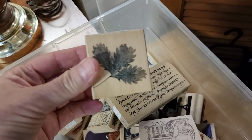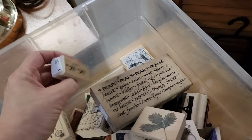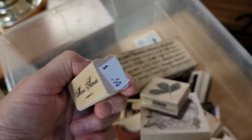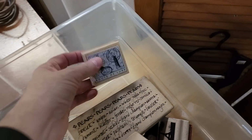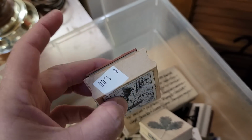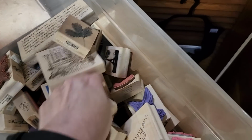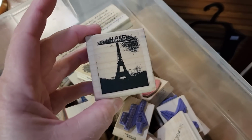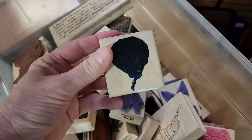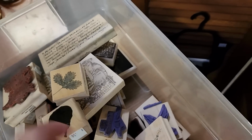Look at that one. Oh, that's so pretty. 50 cents. I actually dug around and found some for a quarter. Oh, mon ami. Everyone out there, y'all are mon ami. Aren't these beautiful? Oh, there it is again, the Eiffel Tower. One day I'm going to be there. One day. And whoever's collection this was, I think they really liked pears. There were a lot of pear stamps.